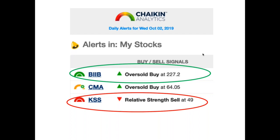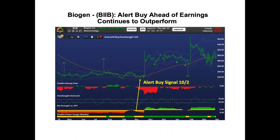So in October, still in a bull market, of the 50 stocks I follow, 3 of them triggered signals on October 2nd, based on the price action the previous day. Biogen, the buy signal at 227, and Kohl's, a relative strength sell at 49. Remember, we just looked at the chart. It was $11 2 days ago. So let's look at a chart of Biogen. That signal came ahead of an earnings report that turned out to be much better than expected.